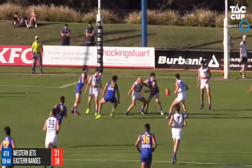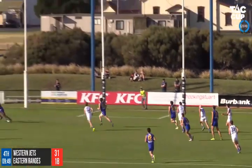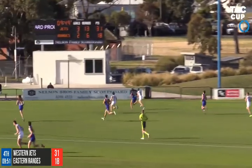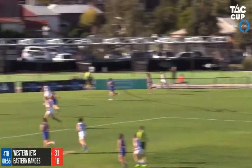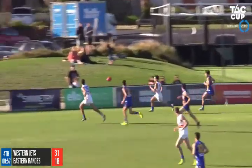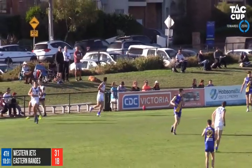Now it's a chaos ball. Cardamone tries to grab it. It's flicked out. Snapped by Clark again. They're under it, the Jets. Oh, great mark by Gilby. Gilby in the back pocket. He goes along the western side of the ground. It's close to the boundary. It is over the boundary and out of bounds.